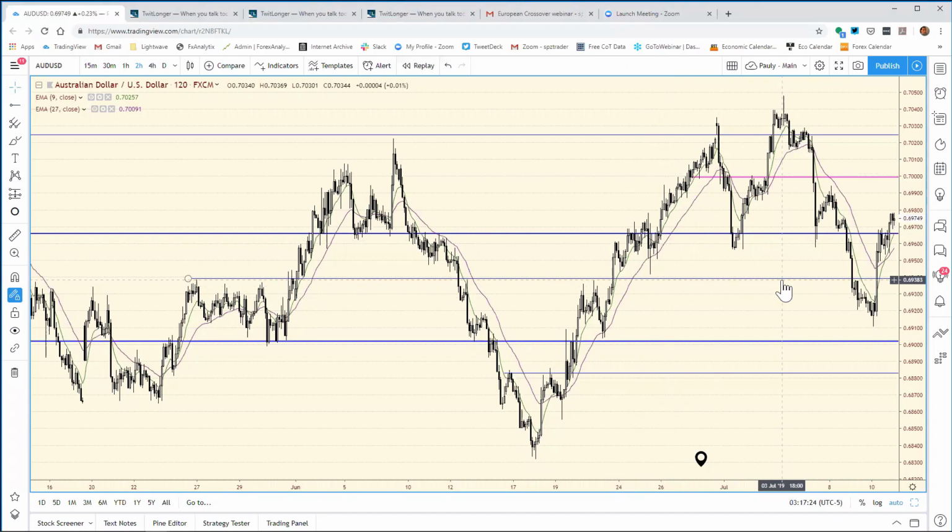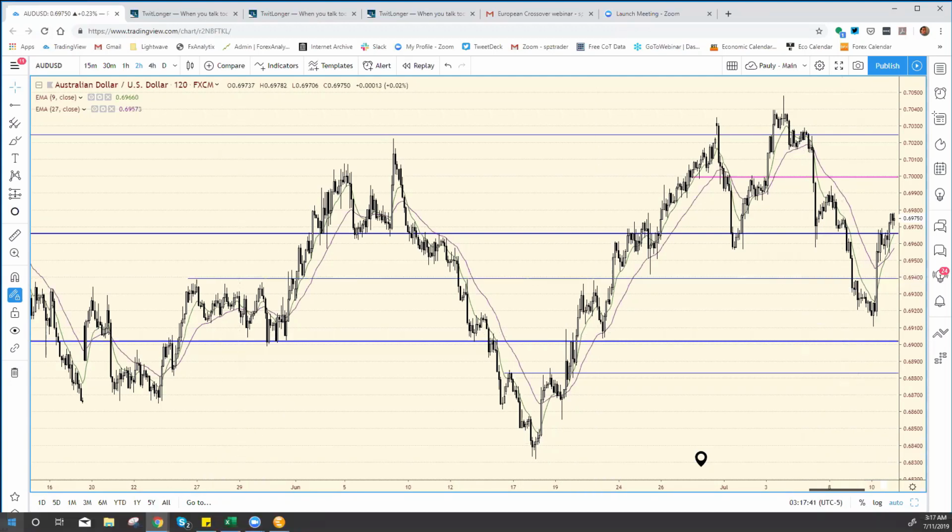Support comes in right there at 69. Remember we had the 69.44 and we mentioned at the beginning of the weekend, potential move down to 69.25. Boy, they went right quick through that all the way down to 10. It'll be right there at 69.39.